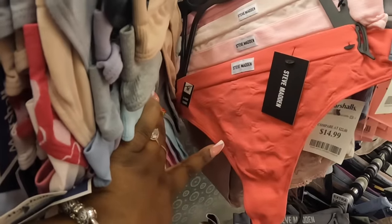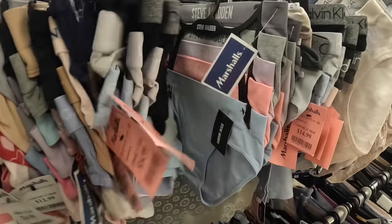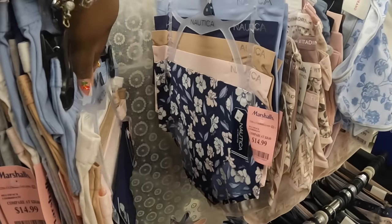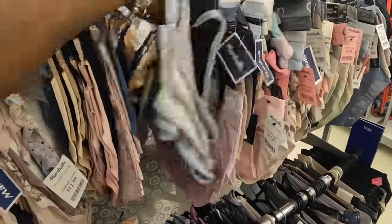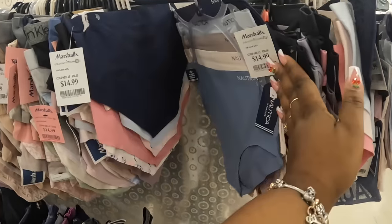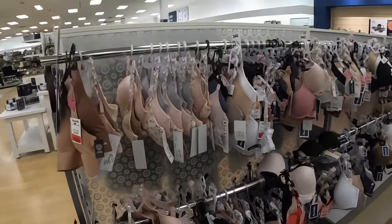Oh, they have this one. Oh, that's cute. It's a little lips all over it. These. Some Nauticas for $15. Nautica, those are $15. Adrian Vitadini, $13. I'm sure they have tops in here somewhere. Go to Nauticas. I was trying to see if I spot one of the tops, but no.